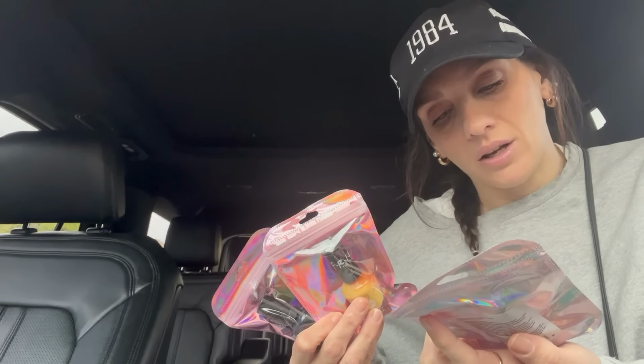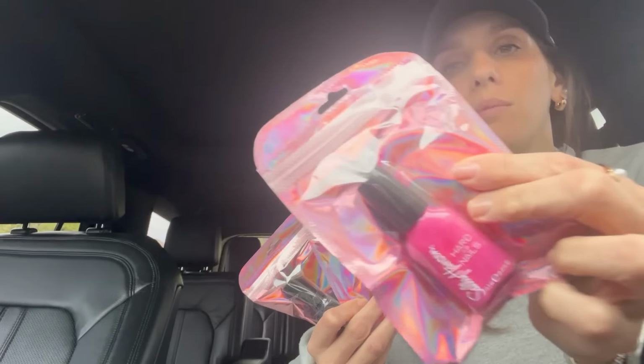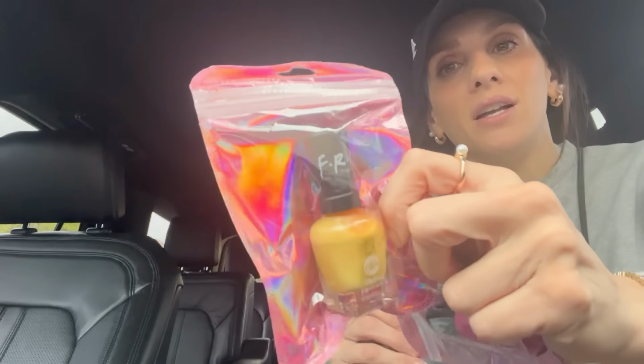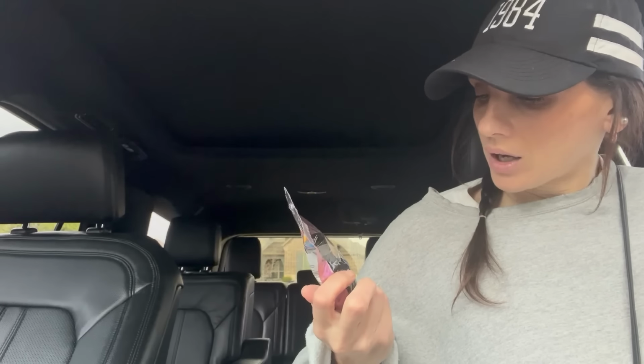We've got Hard as Nails Sally Hansen in the color Rock Me Baby. So cute. And then this is a Friends nail polish in this yellow color, and the color is Yellow Taxi. And then we've got Color Whirl, and this is in the color Steampunk. Super cute. So I got those.